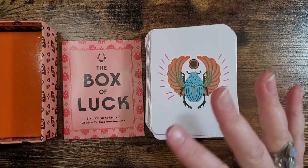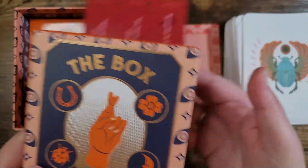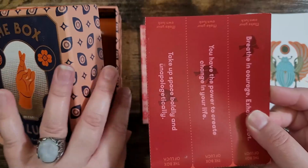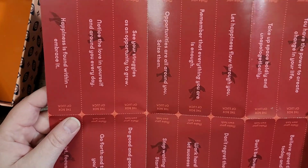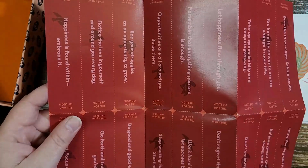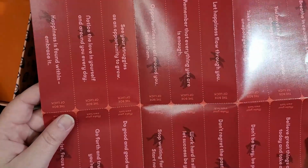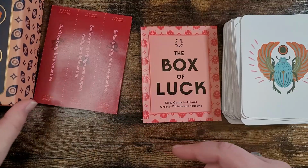So, did any of you purchase this deck and have used it already? What do you use it for? What do you think this is used for? Because to me, my natural inclination is bookmarks. I didn't read anything that would tell me what else you could use these for. Or maybe you cut them up and pull them out of a container. I don't know. Educate me, please, if you know what those are all about.